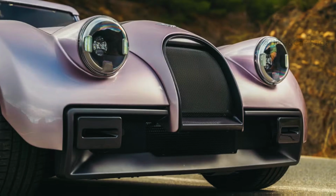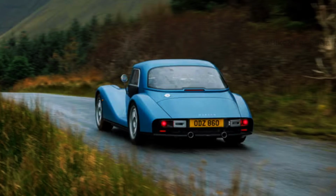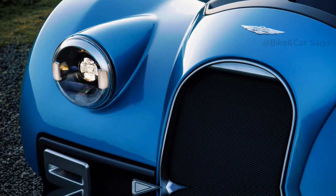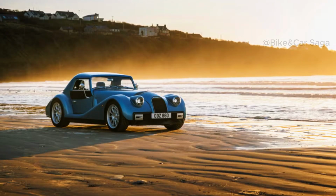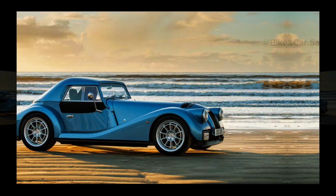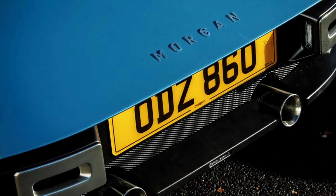The wind blasts your face. The exhaust note fills your ears. The tires chatter over imperfections in the road. This is motoring at its most raw, its most visceral. It's the opposite of modern driving isolation. On a twisty road, the car dances with you. On a straight, it reminds you to hang on. Every moment behind the wheel feels like an event, because it is. The Morgan SuperSport doesn't just take you places, it transports you to another time, another mindset, another world.